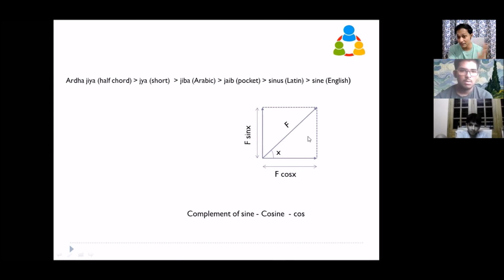It doesn't mean there won't be force here. This can support something like this also. This can support something like this also. All those things are there. So now we are telling that of this force, in the vertical direction only sin x percentage of F will be appearing, and in this horizontal direction only cos x percentage of F will be appearing.